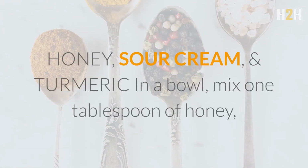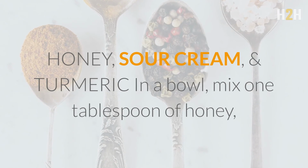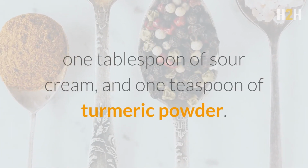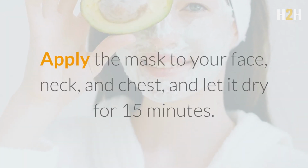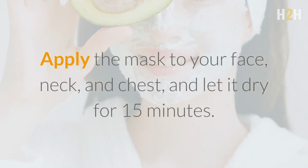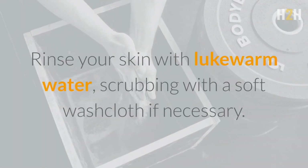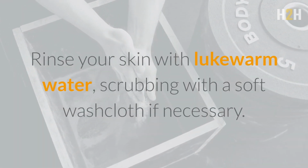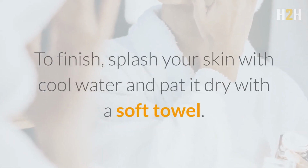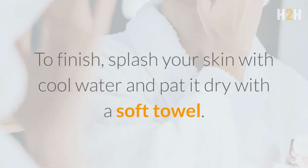Honey, sour cream, and turmeric in a bowl. Mix 1 tablespoon of honey, 1 tablespoon of sour cream, and 1 teaspoon of turmeric powder. Apply the mask to your face, neck, and chest, and let it dry for 15 minutes. Rinse your skin with lukewarm water, scrubbing with a soft washcloth if necessary. To finish, splash your skin with cool water and pat it dry with a soft towel.